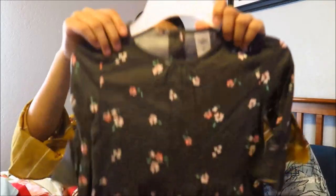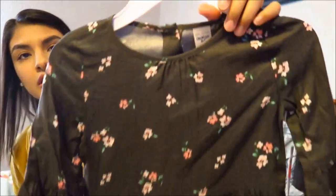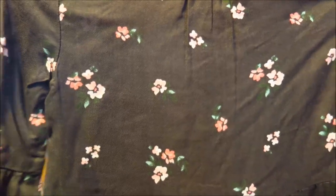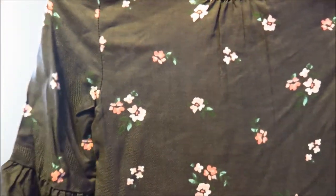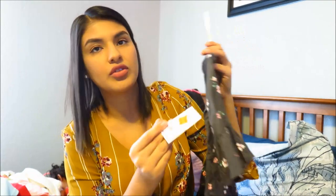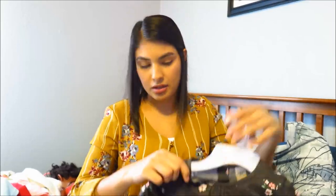I also got this cute dress. It's a dark charcoal color with floral details, and then the sides have bell sleeves. It's really cute. I also got this on the clearance rack. It says $17.99, but I got it for $6.04. Which is not bad. I can't wait for her to wear it. And then let's move on to her shoes.